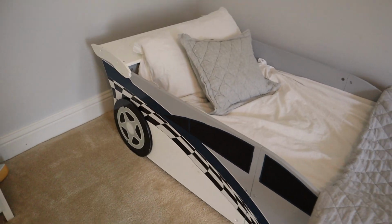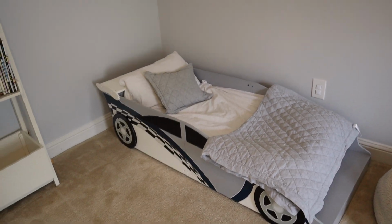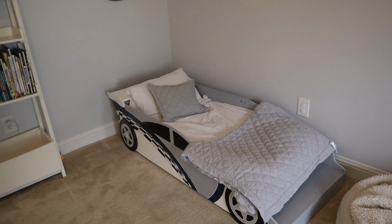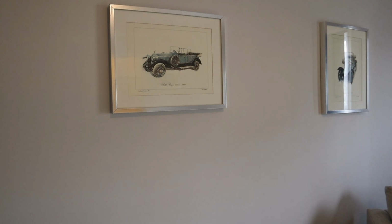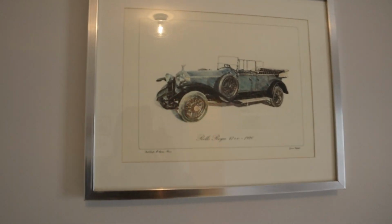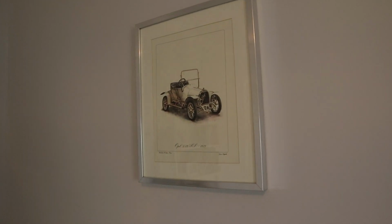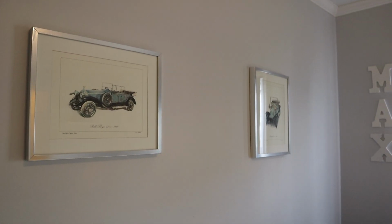So this definitely won't last forever, but it's been good for the past year, and I hope we'll get another year or two out of it, and then we'll do them a full-size bed or something. Okay, and then these prints, me and my husband actually got in Italy when we were dating. We were randomly at this print shop, and I just thought they were so cool. I never thought that they would be in our son's nursery or big boy room, or that he would love cars. I don't know, life is just so random.